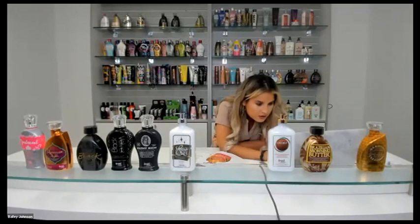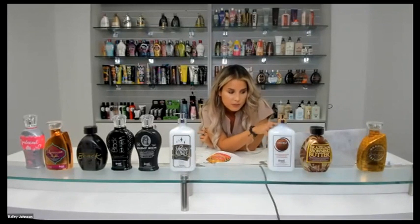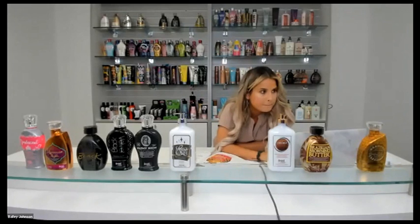Somebody said, I'm new to spray tanning. When using the spray tan friendly lotions for double dip, would that be prior to spraying or after? Prior. So you would go into the bed, use the lotion, and then go into the spray tan booth to spray.